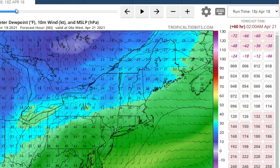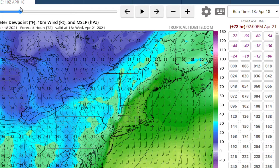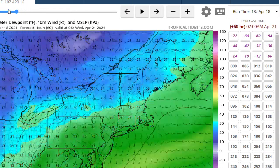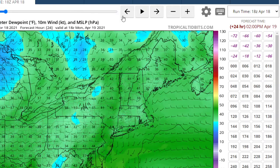So there'll be a little moisture that's going to come up ahead of this front. You can see right there. And then, boom, here comes the cold. This will be much drier air with dew points dropping back into the 20s. So let's look at a couple of other sites here.